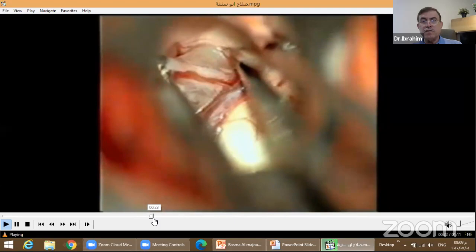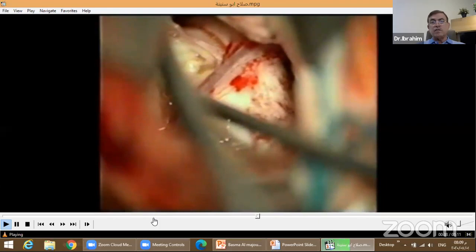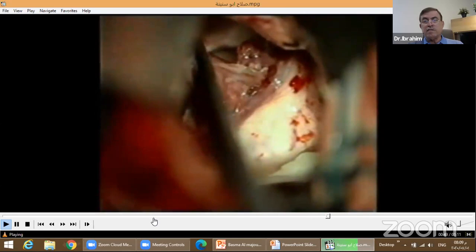Remember that it could be attached to the choroid plexus on both sides. Again, contents are firm, but the technique is the same. So transcortical, transcallosal, each one would give you a certain advantage. Again, here the idea is to remove the cyst as a whole, contents and capsule. If you leave the capsule, this is a recipe for recurrence. And once there is recurrence, it's usually difficult to treat.